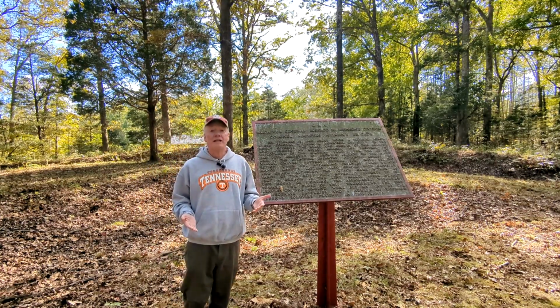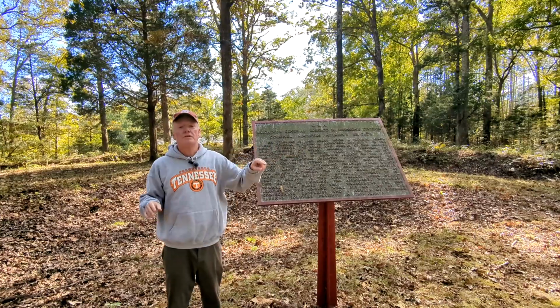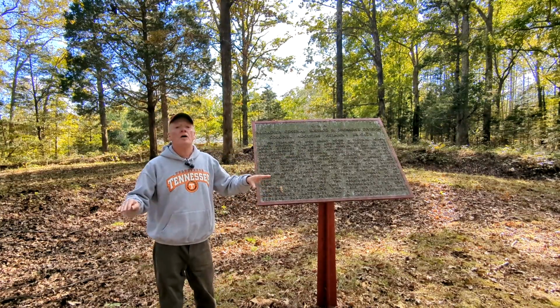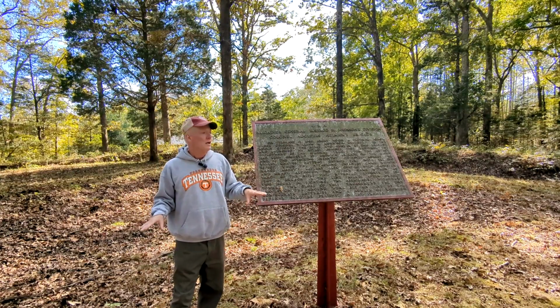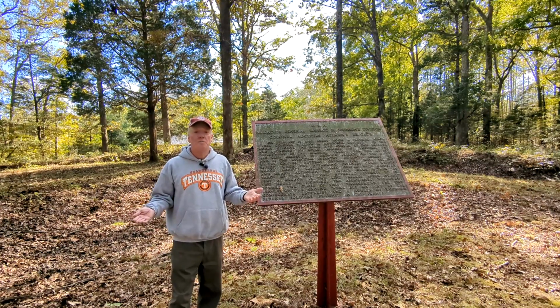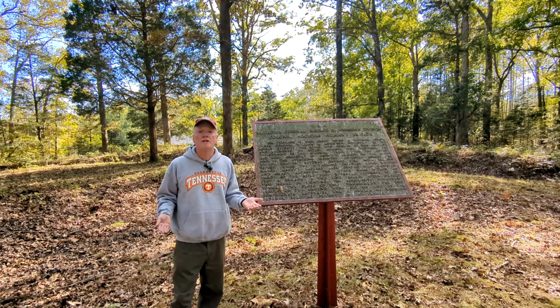3 regiments lined up. 1 came from my right, 2 from the left. This is not a good place to assault right here. It's uphill. All 3 of those regiments attacked. They were easily defeated. About 10 Confederate casualties, about 140 Union soldiers were killed or injured.